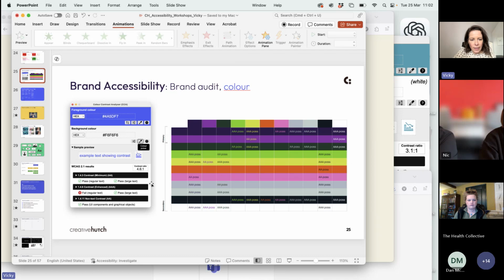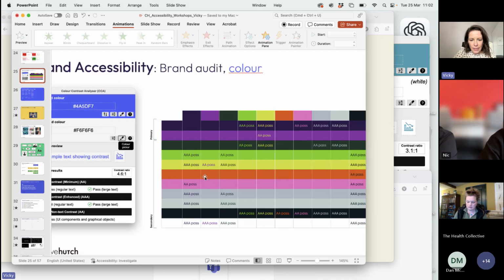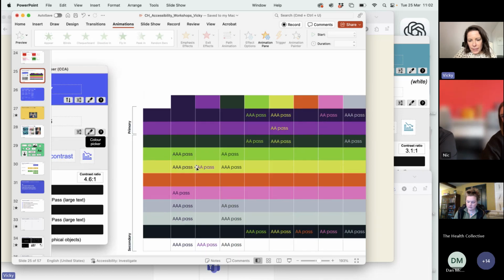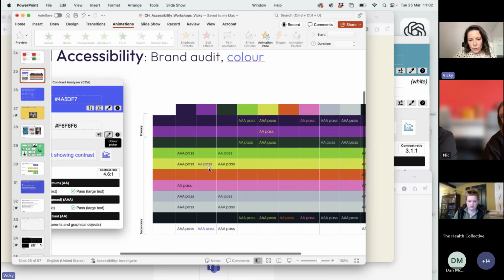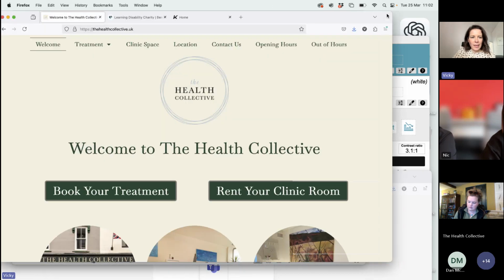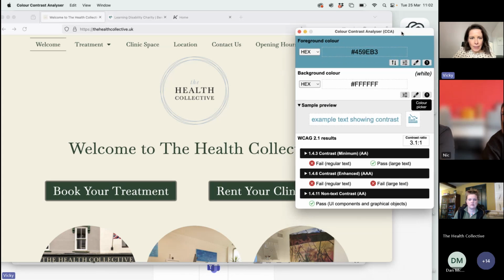So this is larger than normal, but it just shows the different colours that can work together. And we have the double A, which is minimum standard passing, as you can see here, and triple A. So this is very legible. This is still legible, but maybe less so. So you have the different rates there. So we're going up to the Health Collective first. I think you guys said this is a work in progress, a new one.